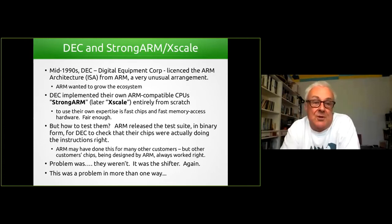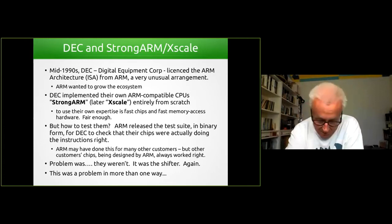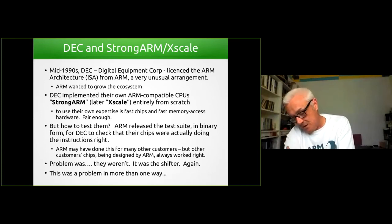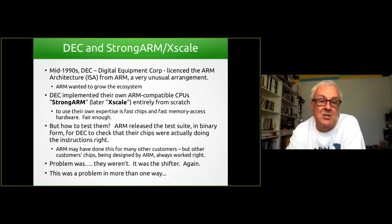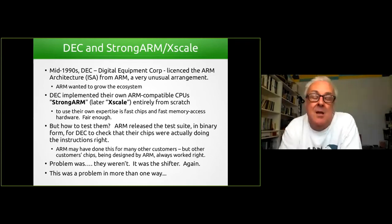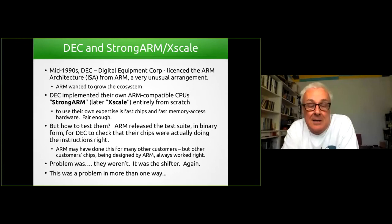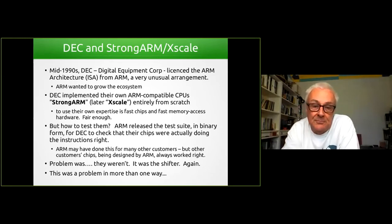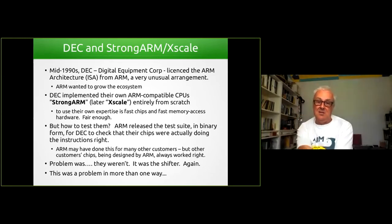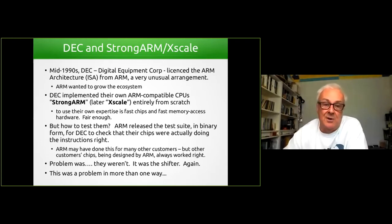But it's a reasonable thing to do because ARM wanted to grow the ecosystem. And people who make stuff are always happy if they can second source things. So if someone else made ARMs, that would make the market in general happy. So DEC implemented their own ARM compatible CPUs that they called StrongARM. Later they were called XScale, when that part of DEC was bought by Intel, and I think those chips are still available from Intel. They use their own expertise in fast chips and fast memory access hardware and caches and stuff.